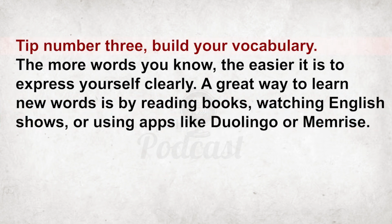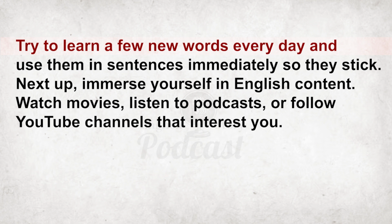Tip number 3. Build your vocabulary. The more words you know, the easier it is to express yourself clearly. A great way to learn new words is by reading books, watching English shows, or using apps like Duolingo or Memrise. Try to learn a few new words every day and use them in sentences immediately so they stick.